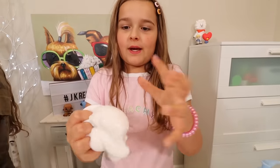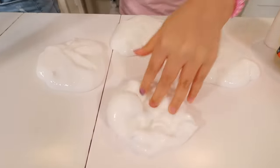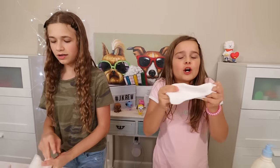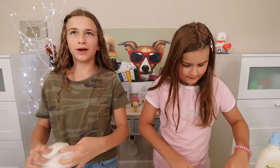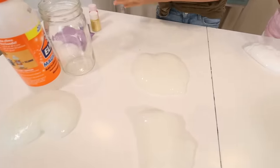Okay, so I have the opaque slime, and it's more glossy and clickier than this one. And can you not touch my slime? The texture is perfect, and I think I'm going to win because it's easier to make slime. It's funny how you said you think you're going to win because you know I'm going to win. That's funny.